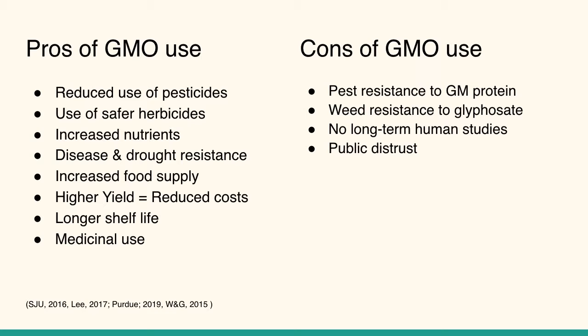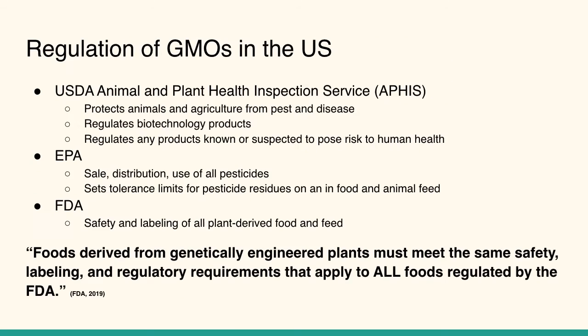In addition, even though GM crops have been tested and deemed as safe as conventional crops, they have only been around for 30 years, so we don't have any studies yet that follow them over the lifetime of individuals. Finally, and probably the biggest con to GMO use, is public distrust of GMO technology. GMOs are strictly regulated in the U.S., as are all food products.